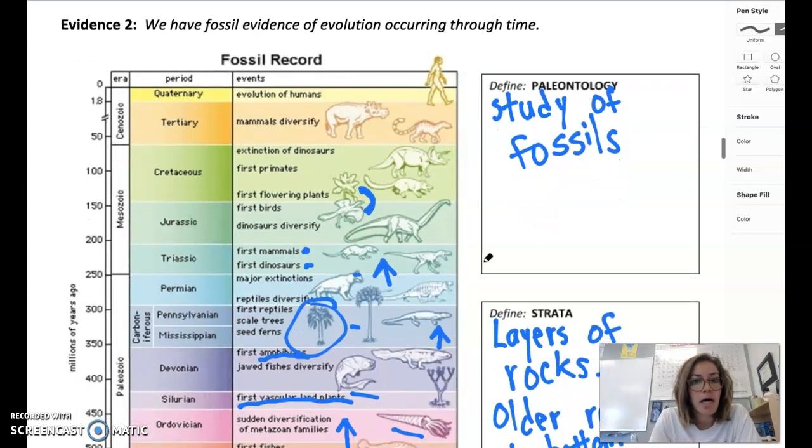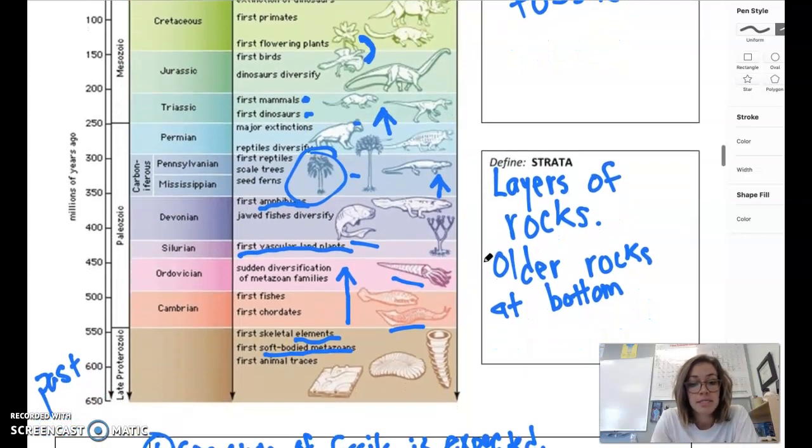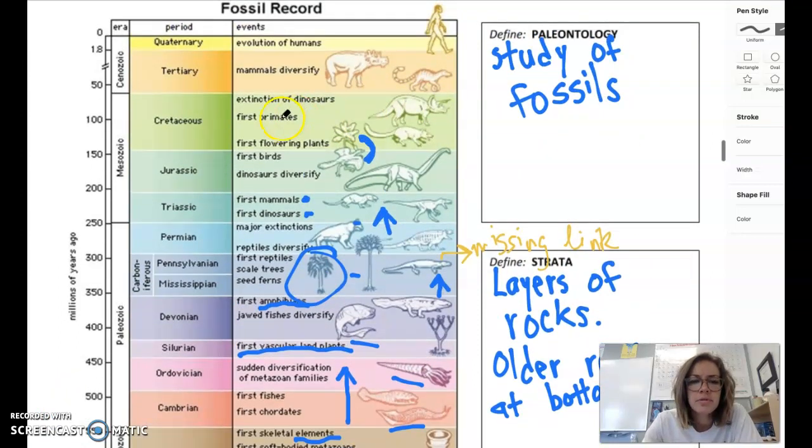And there's a lot of evidence in the fossil record, but don't forget that there's also missing evidence here. We have a lot of missing links in between these spots. As the search continues, we still don't know the missing link. We haven't found those missing links between primates and humans. We've gotten pretty close, but we still are not quite there yet.